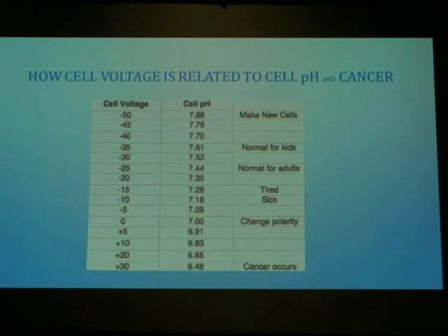Your cell voltage is related to cell pH and cancer. We just came off a talk at The Truth About Cancer, where I had 45 minutes. But basically, here's your cell voltage. You're growing new cells, and there's an inverse relationship. The higher minus you go, the more voltage. Just look at the slide in the column on the right. You're making new cells at a pH of 7.88. And that's where you want to keep your oral pH also, because then you won't get oral cancer. And that's minus 50 millivolts. Those are the cell voltages in millivolts.